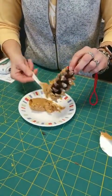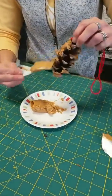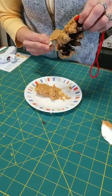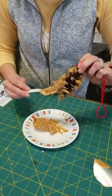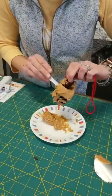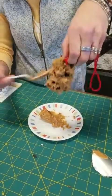And so, I like to get a good coating on it. And you can see as it gets worked in there, this is messy, but there's not a highly scientific method about it, right? We're just going to get some peanut butter on there. It smells like peanut butter too, so it makes me hungry. The birds will be able to smell it. And we want our birds to be energized.